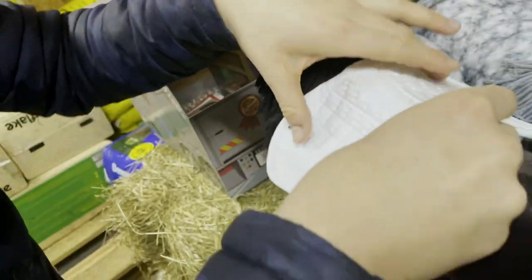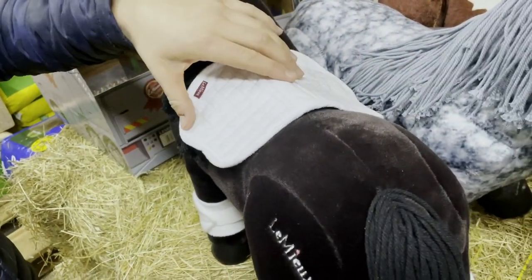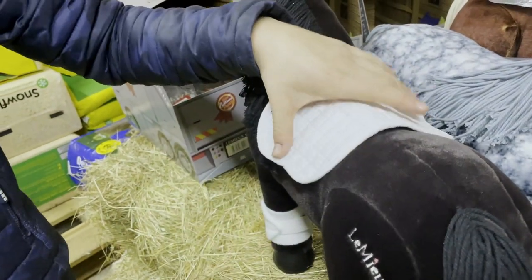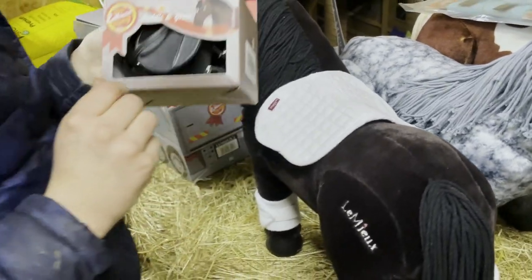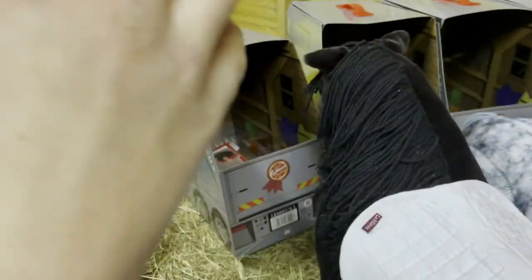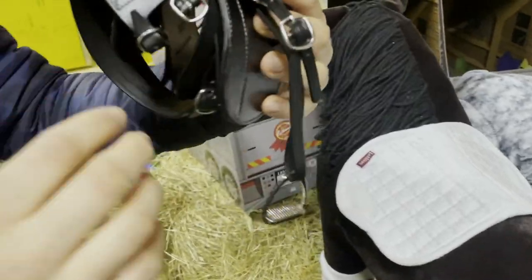So there we go. I'm going to put a little saddle pad on. LeMieux doesn't go at the front. Oh, yeah, it does. Sorry. It's normally on the back on the numbers, isn't it? And then we've got her little saddle here, and it smells amazing. Doesn't it smell good? It's weird. Look how cute.